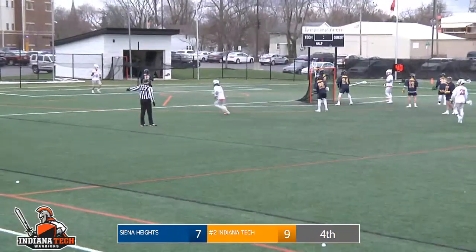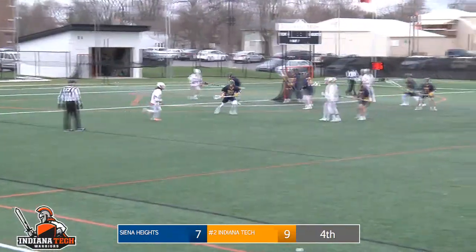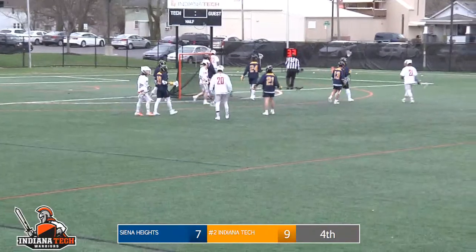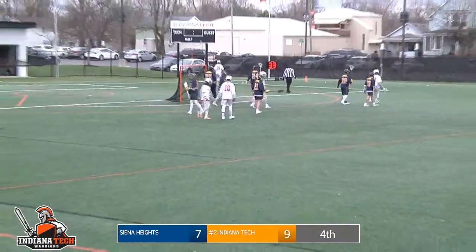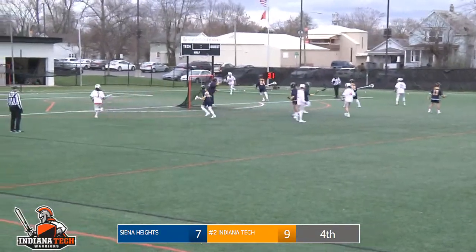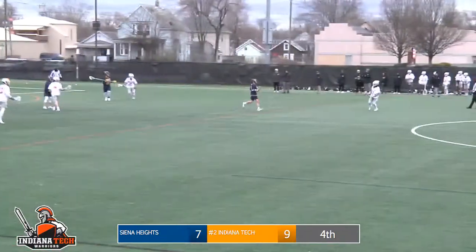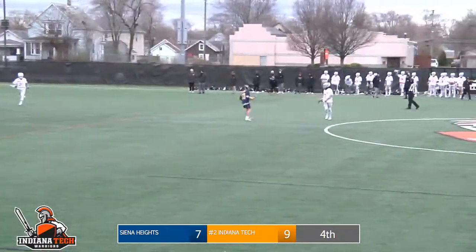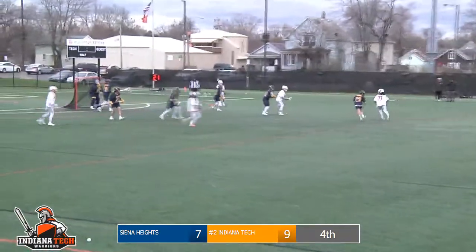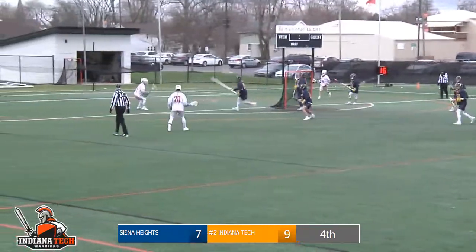Start it over for the Warriors. Got it to Solon. Shot, that one whistled wide and out of bounds. 33 seconds on the shot clock as it'll be Nate Langell back for the ball. He'll bring it in. Sent up high, Sam Bodley. Sam packs off, sends it down low.